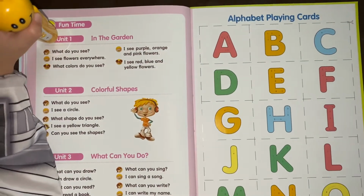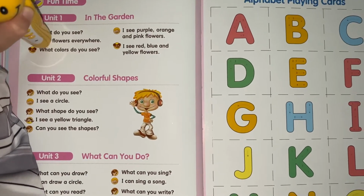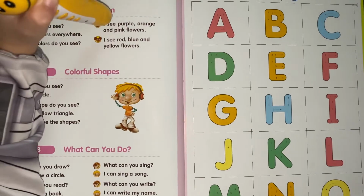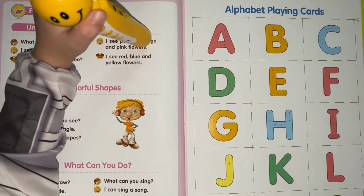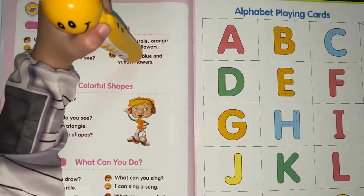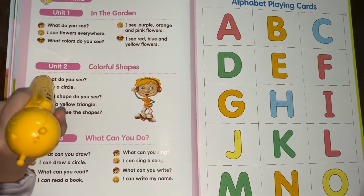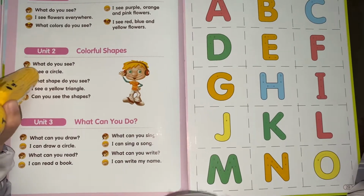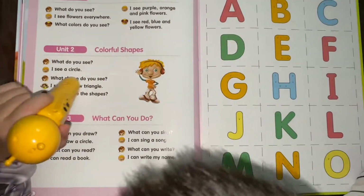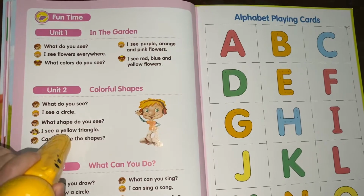Fun time. Unit 1, in the garden. What do you see? I see flowers everywhere. What colors do you see? I see purple, orange, and pink flowers. I see red, blue, and yellow flowers. Unit 2, colorful shapes. What do you see? I see a circle. What shape do you see? I see a yellow triangle. Can you see the shapes?